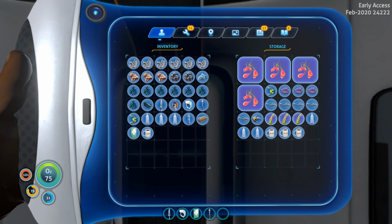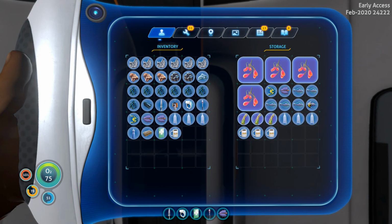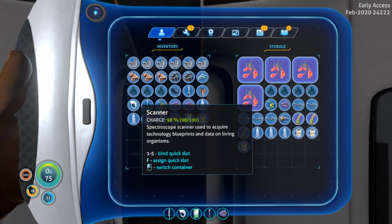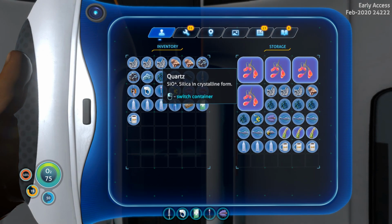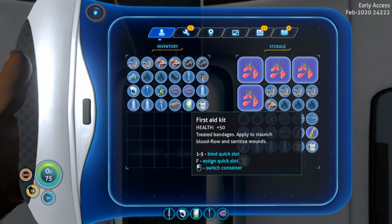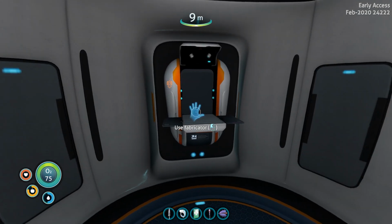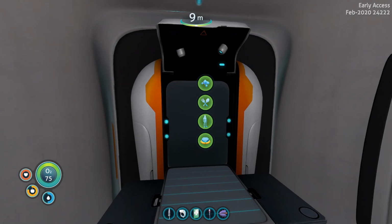We do need a little bit to eat right now, so why don't we maybe make a couple waters. Let's put some titanium in. I like to keep some things on me, but we don't need to keep quite that much. And certainly don't need to keep that much quartz on us. Alright, and we'll put the disinfected water and nutrient block in. I like keeping them in storage just in case we get to that point where I haven't found food or drink and we need to rush home.